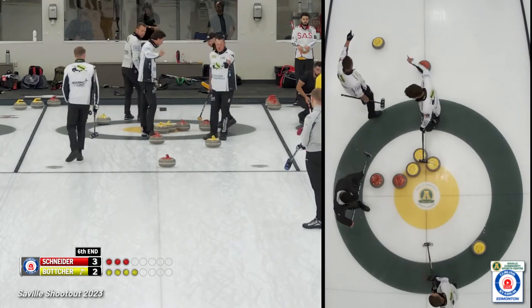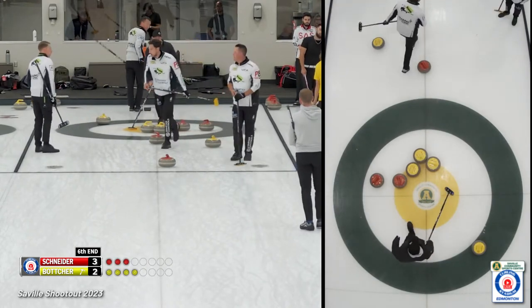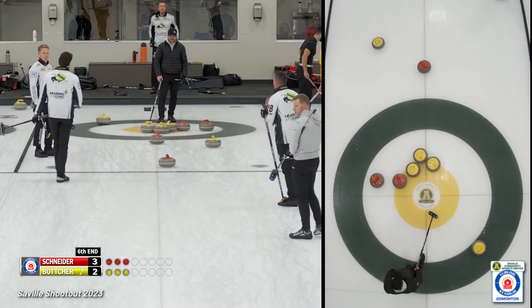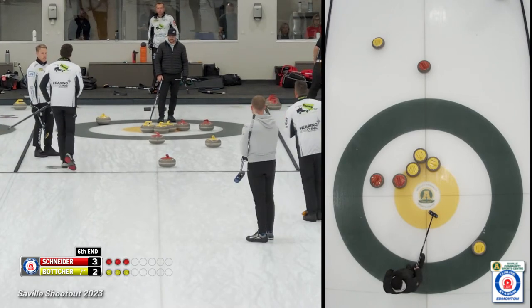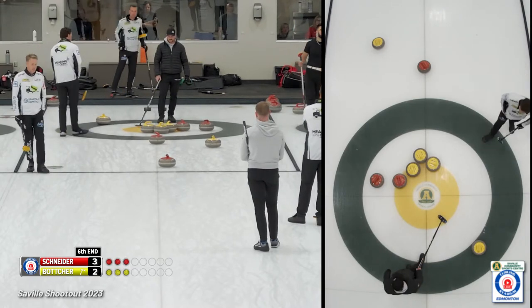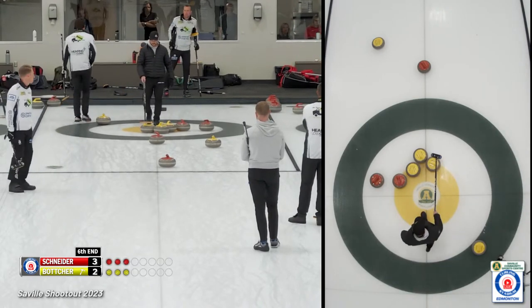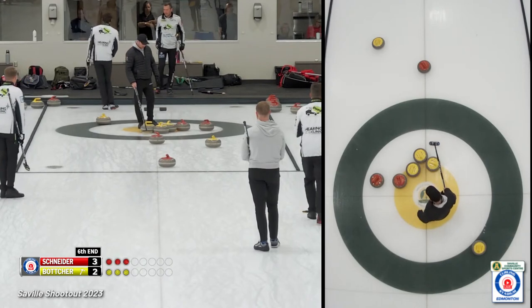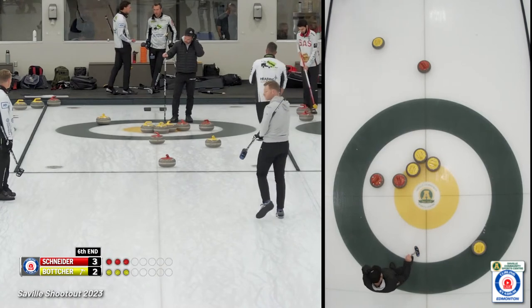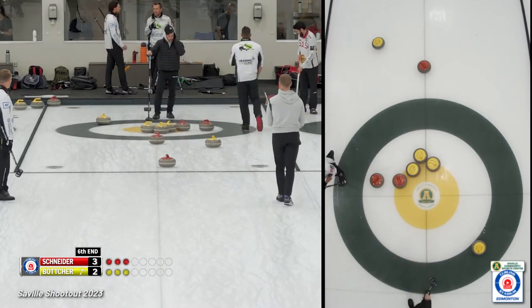Another beautiful shot. Brent Gallant, two in a row. Really good. And now Mark Kennedy contributed to the setup. Three yellow stones, all of them very difficult to remove. Angles are very botched here. Team Schneider's going to have to get some rocks into that mix. And they're going to have to do it right now.